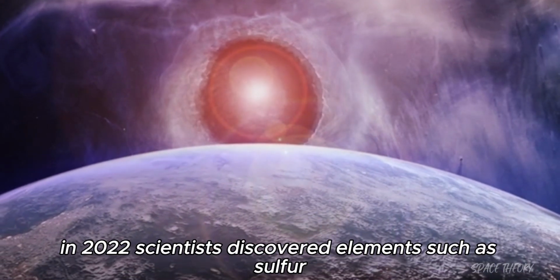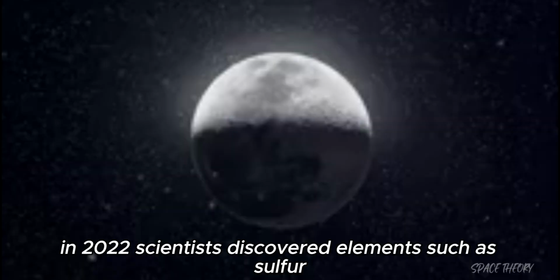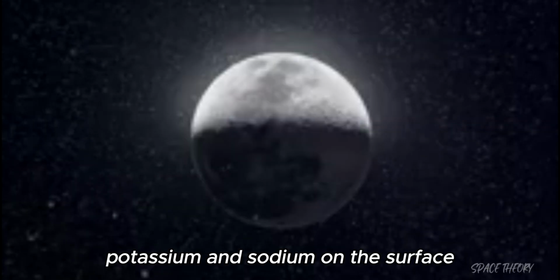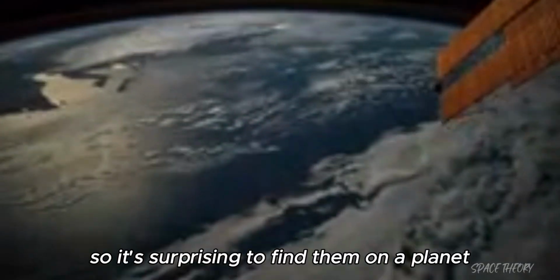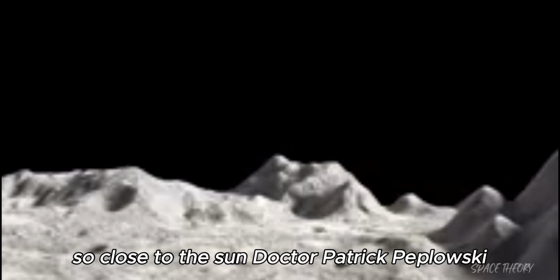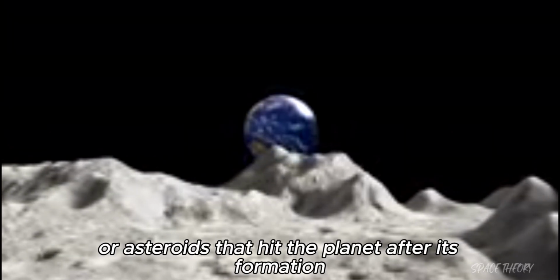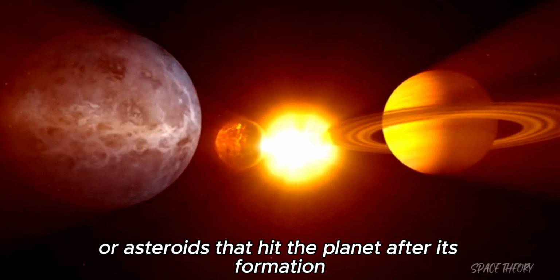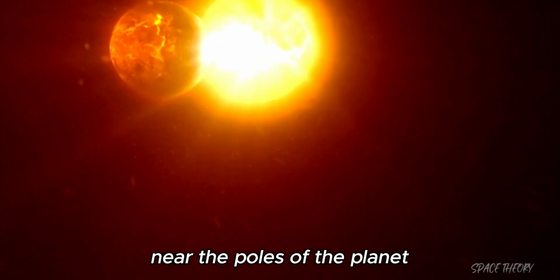inside the planet. In 2022, scientists discovered elements such as sulfur, potassium, and sodium on the surface. These elements usually disappear under extreme heat, so it's surprising to find them on a planet so close to the Sun. Dr. Patrick Peplowski believes that these elements may have come from comets or asteroids that hit the planet after its formation.